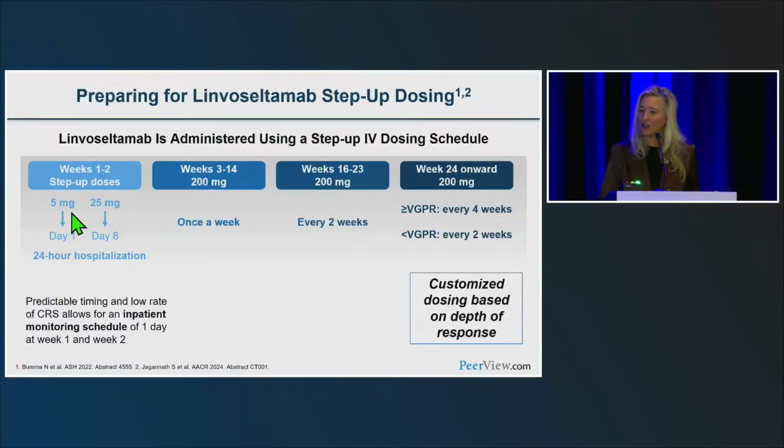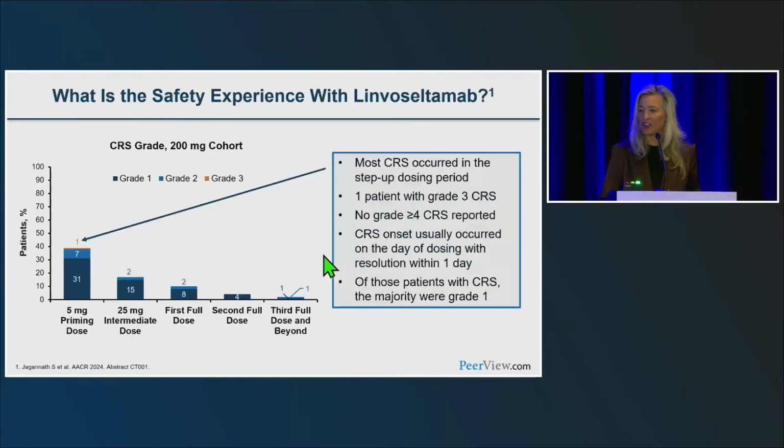And Charisse kind of already told you, it's a 24-hour hospitalization. So the other bispecifics, it's like days 1, 4, 7, or 1, 4, and 8. You're in the hospital or you're closely monitored. This is a day 1 for 24 hours and then day 8 for 24 hours. And then the weeks 3 to 4, it's once a week, and then it goes less often every 2 weeks. And then if you've had a very good partial remission, your M protein went down by 90%, you could go to every 4 weeks, or if you didn't get that nice response, you'd stay on every 2 weeks. So it's personalizing the way that we're giving the drug.